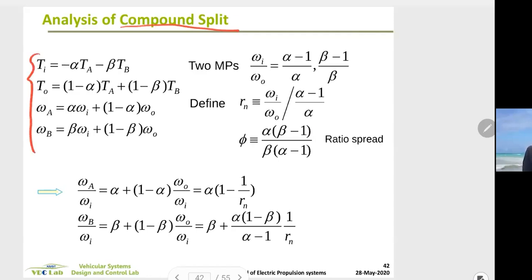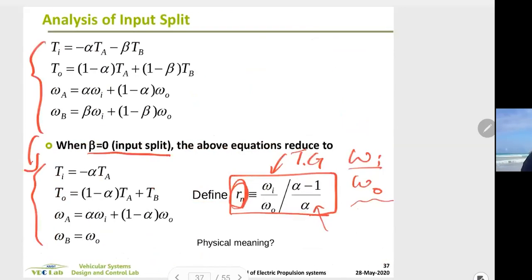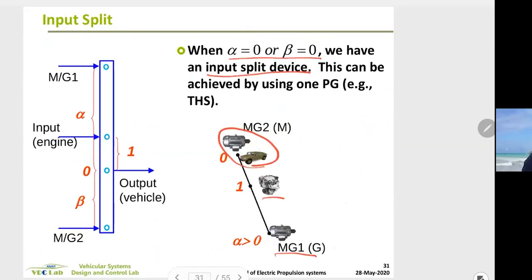Now you have 4 equations, and then you have now 2 mechanical points. And let's say we still want to have the independent variable as Rn, the gear ratio or speed ratio. And then we have one more variable, which is ratio spread. So this is basically the ratio between alpha and beta. Or let's look at this one. How spread this alpha and beta is.